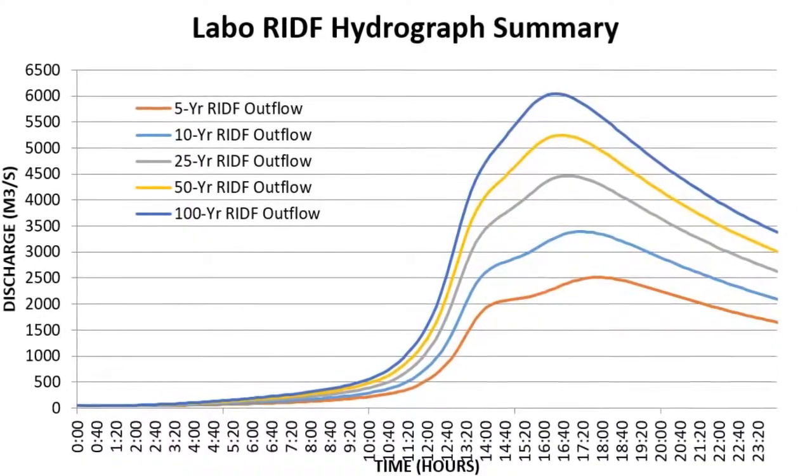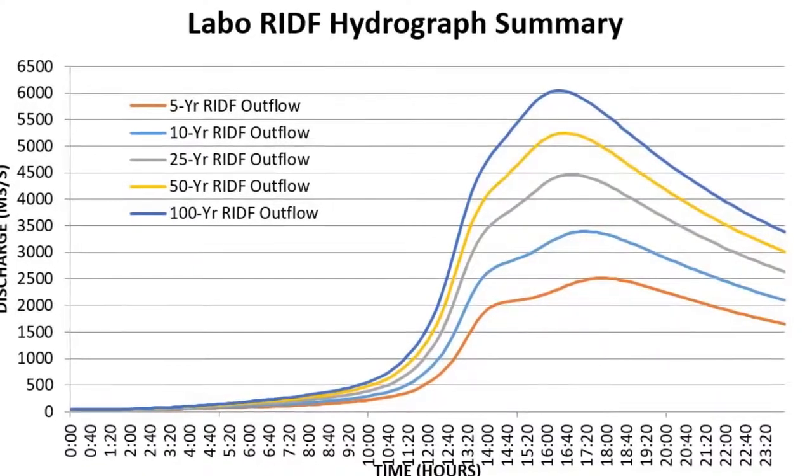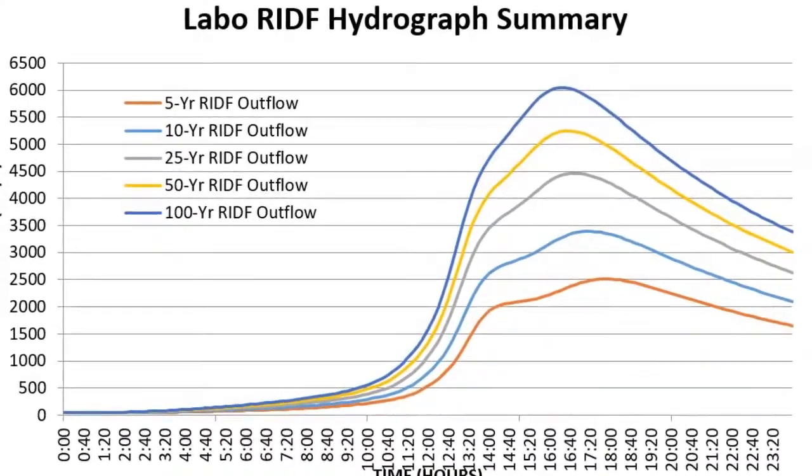The software includes many traditional hydrologic analysis procedures to produce model outflow. We simulate the model in different return periods: 5-year, 10-year, 25-year, 50-year, and 100-year rainfall event. These return periods are based on the precipitation data from Philippine Atmospheric, Geophysical, and Astronomical Services Administration, or PAGASA.